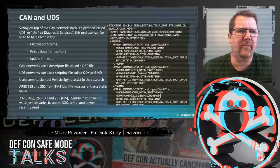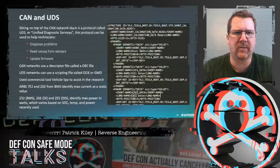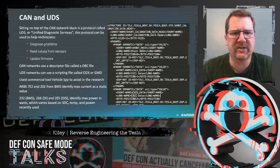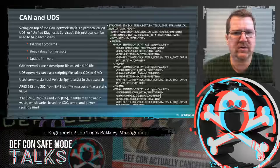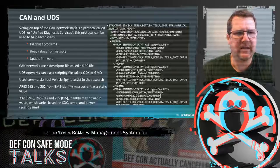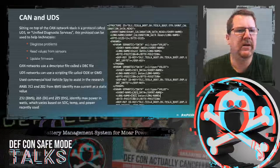Let me talk a little bit more about UDS. Here's what a UDS file looks like. This is the one for actually shunt calibration. It shows that there are all these parameters, HWID, CGI1, CAU1. There's also a CRC value and a serial number. And again, CAN networks use a DBC file, UDS uses ODX or GMD.